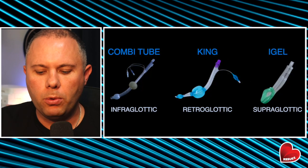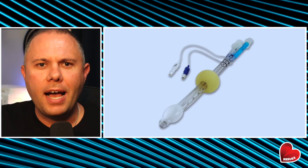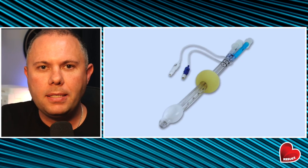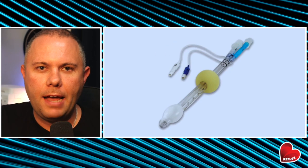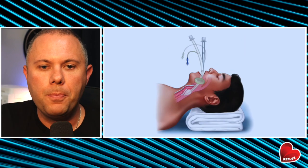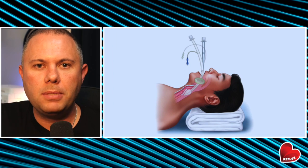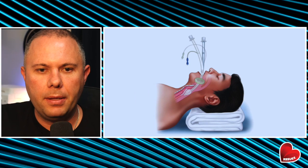Now, the first one we'll talk about is the combi tube. And the combi tube is not as common as it once was. And as we'll talk about, that's a good thing. But this is something that reemerges its ugly head every once in a while and is still alive in some parts of the country. Now, this is a blindly inserted dual lumen airway that's been around since the late 80s. And it comes in two different sizes, and it is not available for the pediatric population.